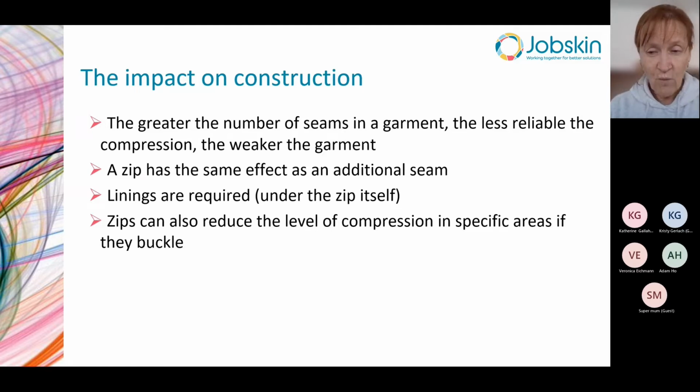And so it is worth considering whether the zip is actually required. I did have a colleague who is wearing a compression vest presently for some surgery. She said to me, my zip is buckling. Is there anything I can do about it? And I said, see if you can put the vest on without undoing the zip, because if you can, you don't need the zip. Now, for some people's movement and proportion, that's never going to be a possibility, but a surprising number of people can manage a vest, for example, without a zip. And she put the vest on without a zip and it was perfectly fine. So she's had that zip removed and it's made for a more comfortable fit.